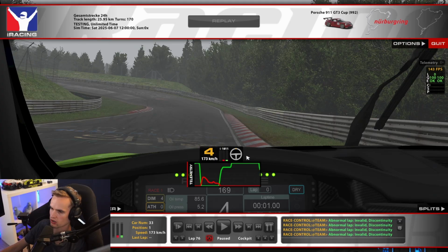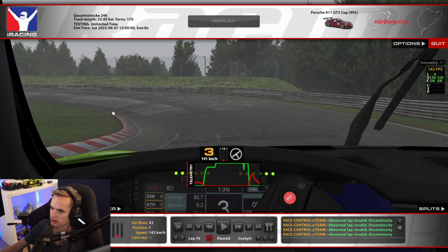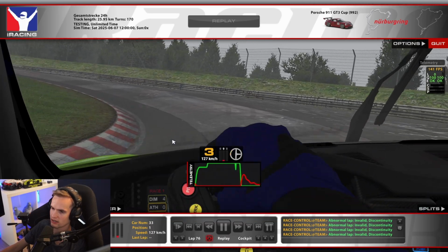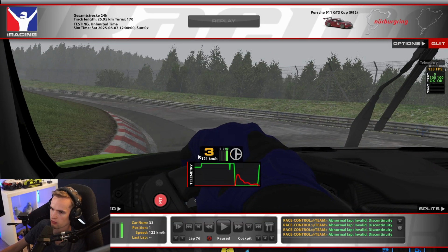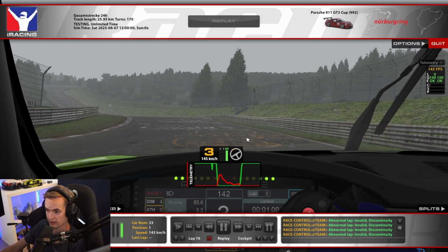And on this curb, you can start the braking as soon as this disappears here. Then you try to go into this carousel. Now this time we really enter it pretty early. You try to stay on the inside and then full throttle it again. Try to not be too early there or you're gonna get into the grass.